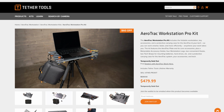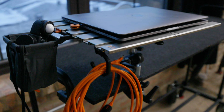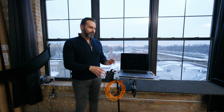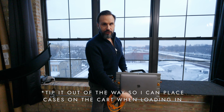So it has all of these hooks on the bottom that will allow you to put things on there like their tether cable. Also, it has this cup holder, which is going to be great for keeping my light meter in when I'm on location. But the other thing is that I can just sort of use this ball head under here and tip it out of the way so that I can load in and out.